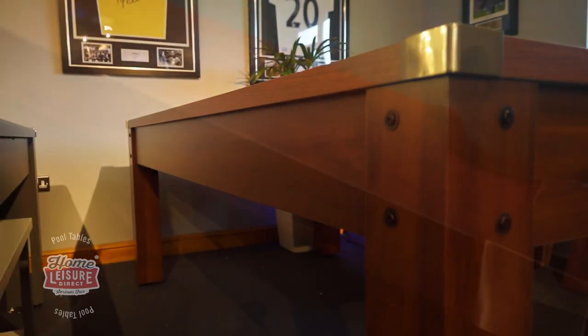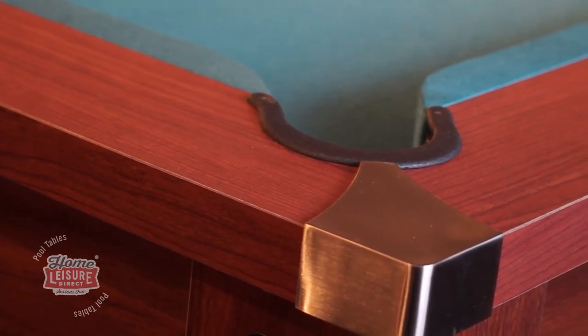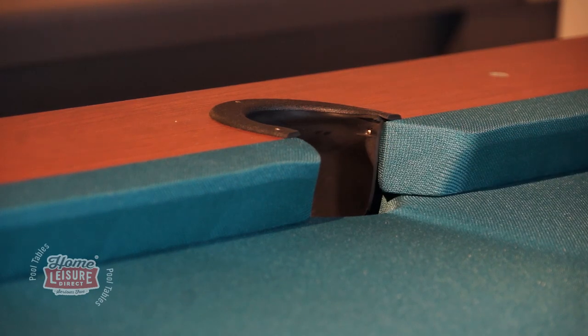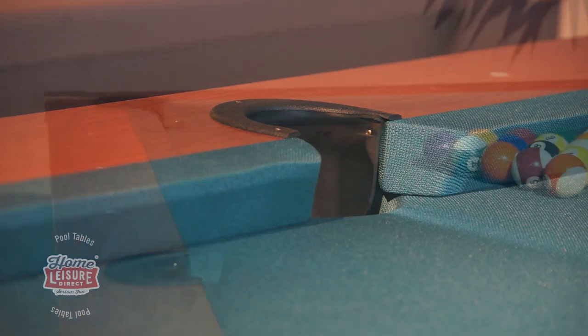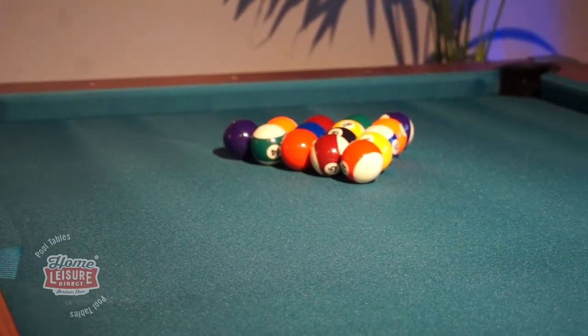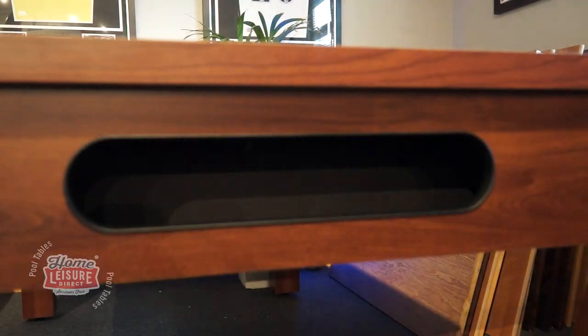In addition, the cushions and pockets are cut in an English style. This is in contrast to the vast majority of mass-produced woodbed tables that are made using American-style pockets, making this table better suited to the vast majority of players in the UK who are more adept at playing English pool. We've even managed to incorporate a ball return system into the design, rather than using the standard drop pockets seen on tables at this price point.